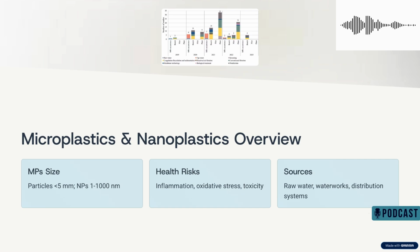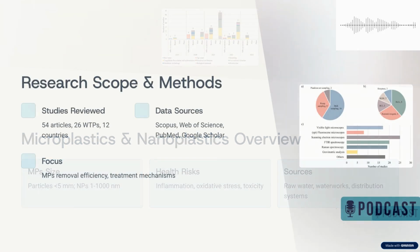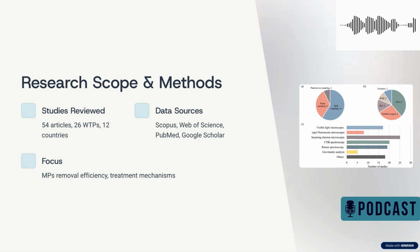So what's our mission with this deep dive then? Well, the goal is to really unpack how these treatment plants are actually coping with these tiny plastics right now. We want to look at how effective the different methods are, what works, what maybe doesn't work so well, and importantly, where we still need more research. Where are the gaps in our knowledge?